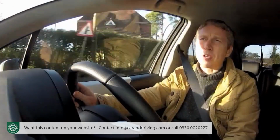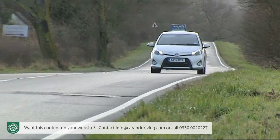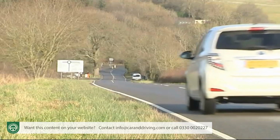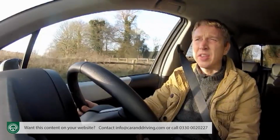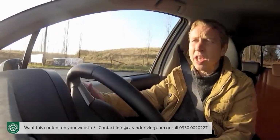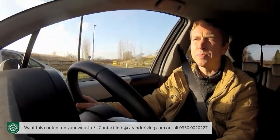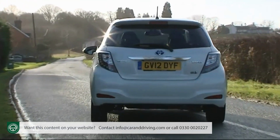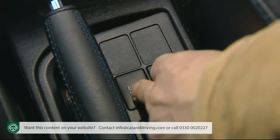Even so, because of the electric motor's instant urge away from rest, Toyota is able to quote a 0 to 60 mile an hour sprint figure that at 11.8 seconds is actually faster than the apparently more powerful Honda Jazz hybrid, and over 2 seconds quicker than a comparable eco-minded Super Mini diesel. That's provided you haven't selected the eco driving mode option that's operable via this button down here by the handbrake.